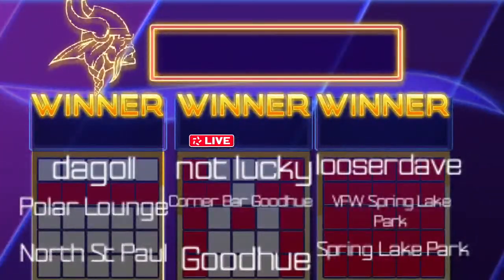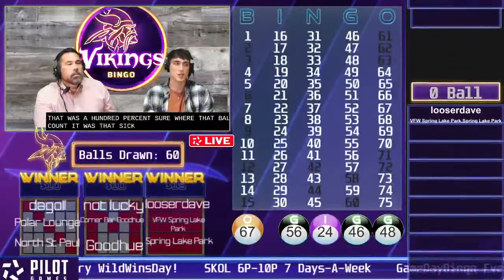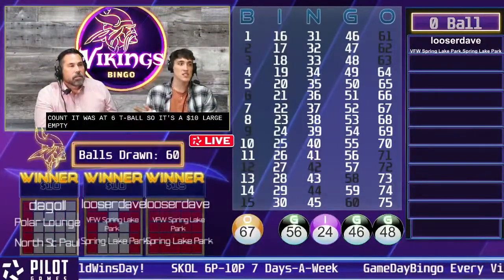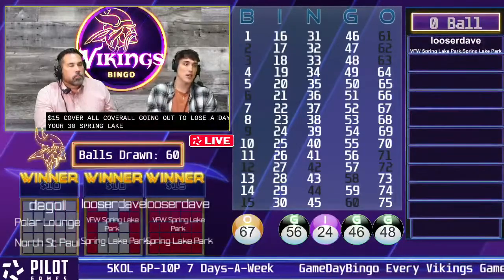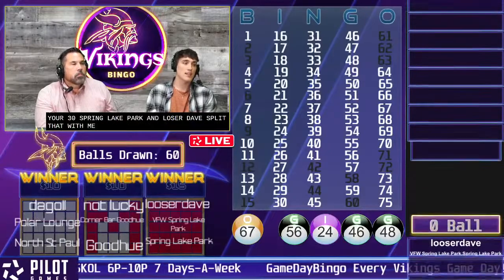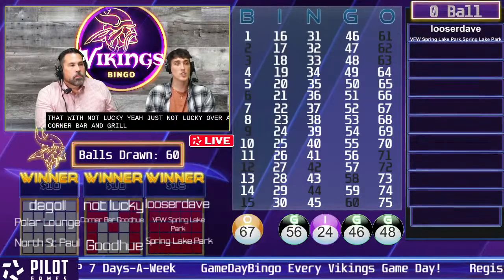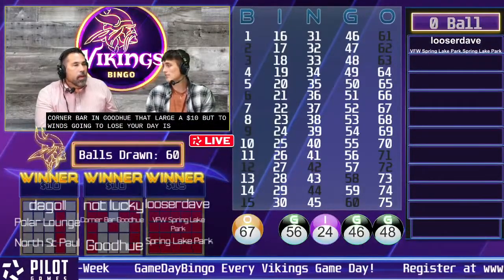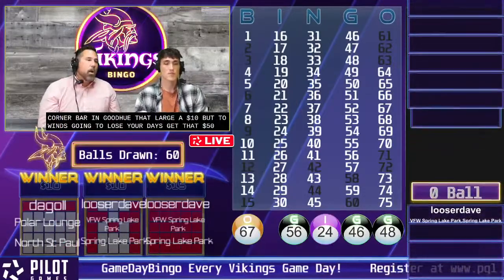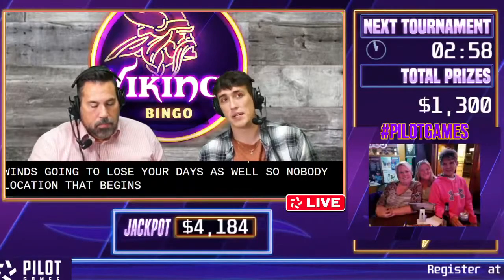We got a large M and coverall winner. We'll see. I wasn't 100% sure where that ball count was. It was at 60 balls. So it's a $10 large M, $15 coverall. Coverall going out to Loser Dave at VFW Spring Lake Park. And Loser Dave split that with Not Lucky. Just Not Lucky over at Corner Bar Goodhue, that large M of $10. But 2 wins going to Loser Dave. Yeah, Loser Dave getting that $15 coverall as well. So big time wins. But let's talk about these locations that have been getting some big time wins during these games.